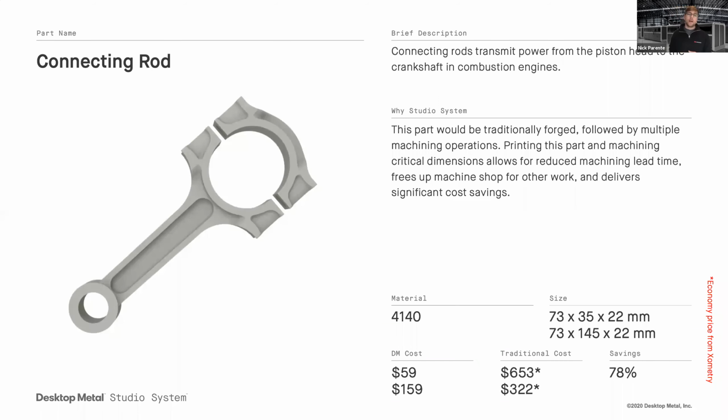Another part example here is a connecting rod, obviously an integral part of the engine. Traditionally this would be forged, followed by a bunch of machining operations. By printing this part and machining only those critical dimensions, you reduce the machining time and free up the machine shop for other work. That also impacts your cost savings at the end of the day, so what we're looking at here is a much lower part cost and a significant savings. And again, to speak to the prototyping side, maybe you're not going to produce connecting rods on the Studio System for every car you're manufacturing. But as you're trying to optimize that design and test out which design is best, that's where the Studio System really comes in and works great with this part.